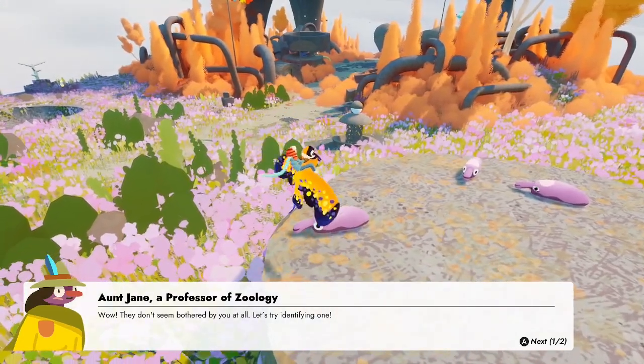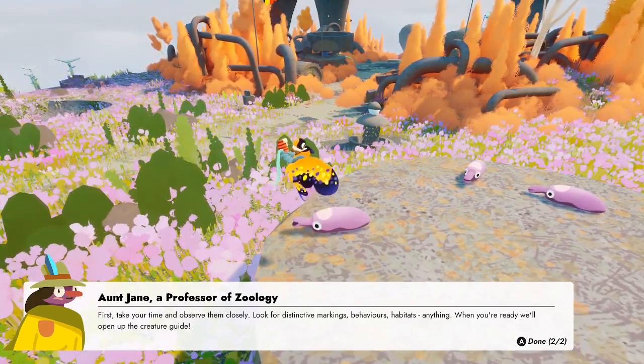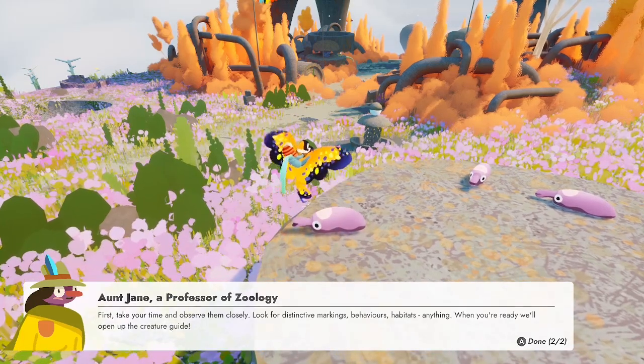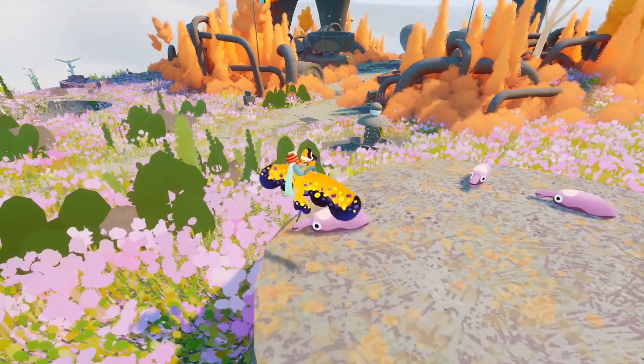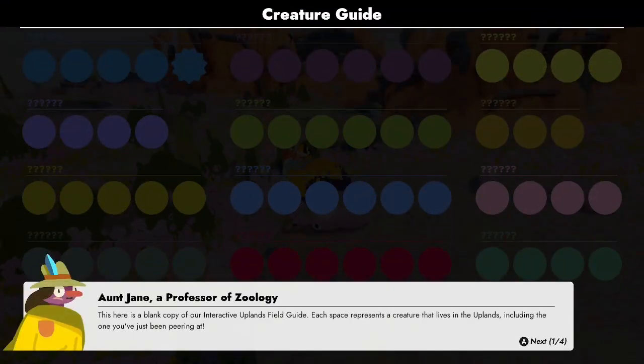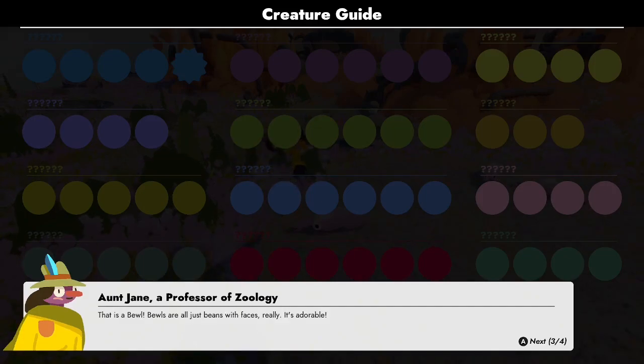Let's try to identify another one. Take time to observe them closely. Look at their distinct markings, behaviors, habitats, anything. When you're ready, open up the guide. Okay. So this is a blank copy of our interactive Uplands field guide. Each space represents a creature that lives in the uplands, including the one that you've just been peering at. To help narrow down your options for which species this is, you'll have to identify the family it belongs to.